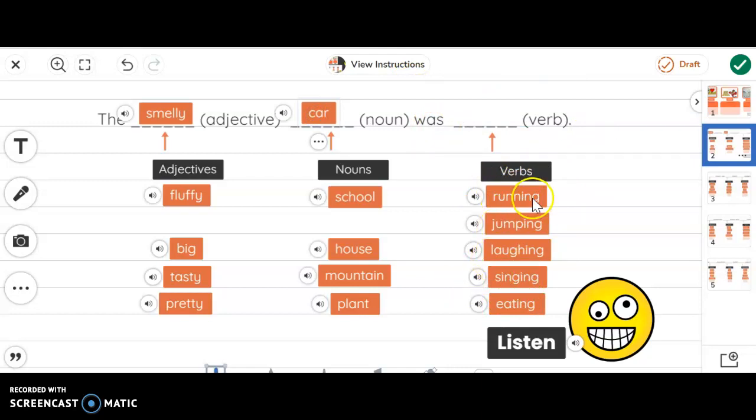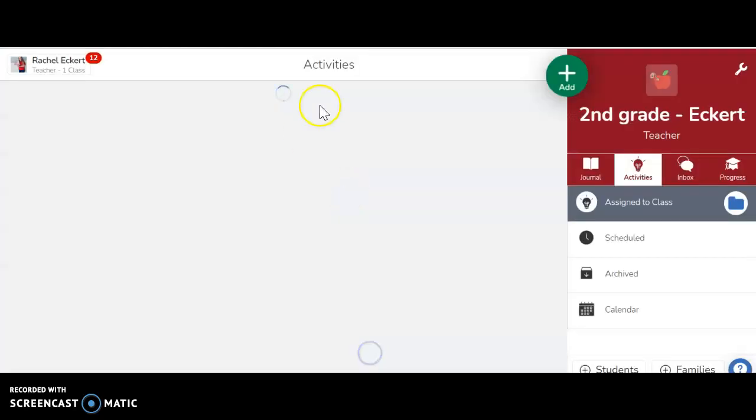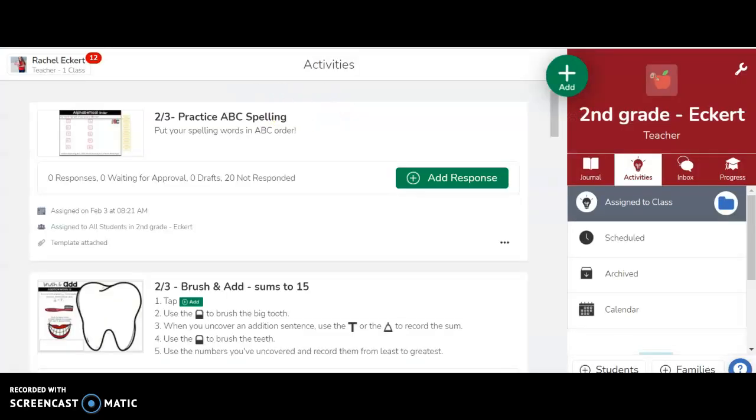Anything really goofy here? Do I want to say jumping? The smelly car was jumping. So you'll get some silly sentences that you wouldn't normally put together, and then you can make a new one. So that will be fun, and I'm excited to see what goofy things you guys come up with.